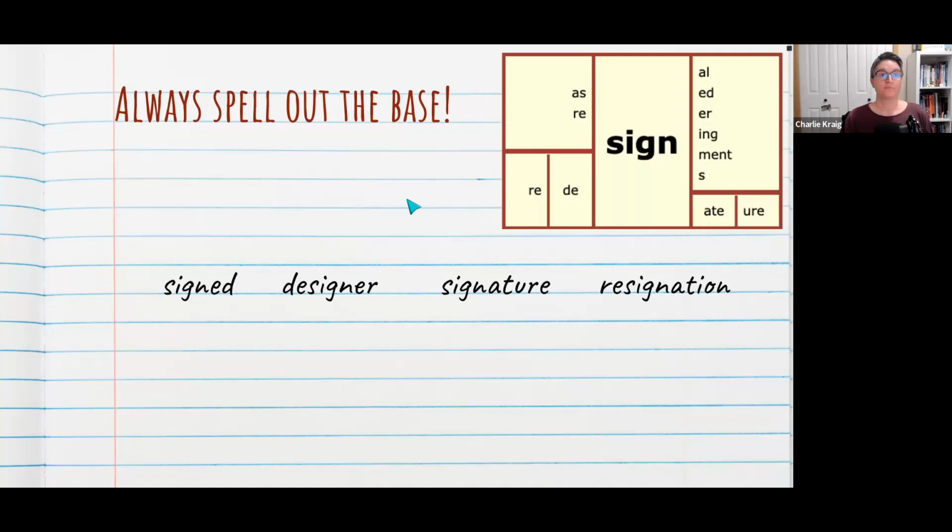And so it sounds silly, sounds odd. We highlight the oddness of things. If we say sign plus AL is signal, well, that doesn't make any sense. So we say S-I-G-N plus AL is rewritten as S-I-G-N-A-L, signal. And we say it at the end, once we've added all the parts in.